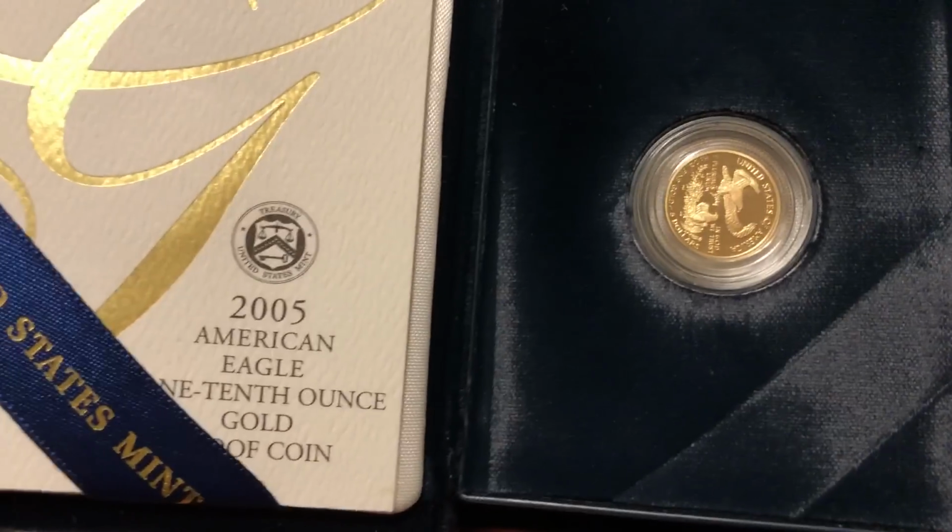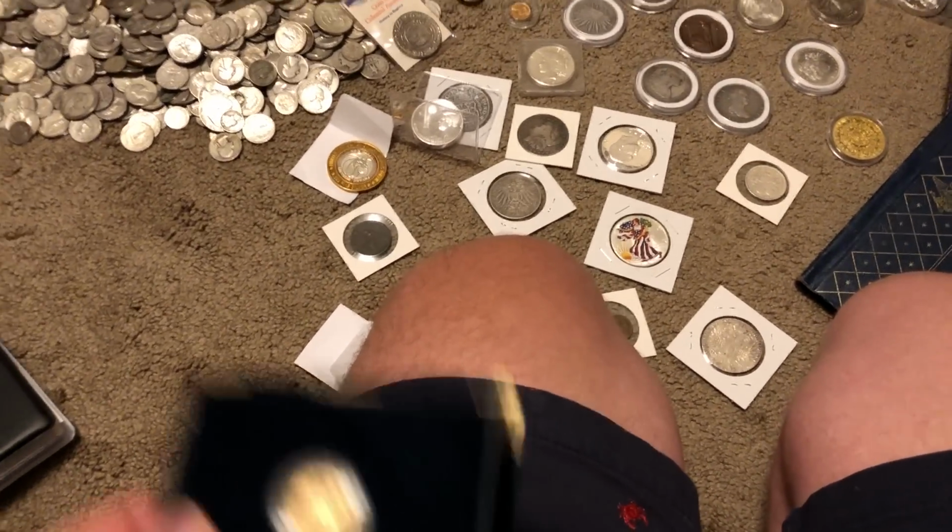I also have a 1/10 ounce 2005 gold American Eagle proof.